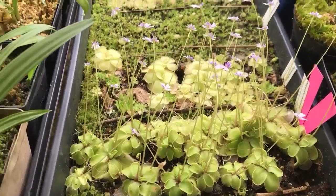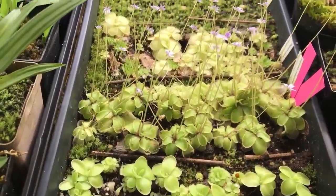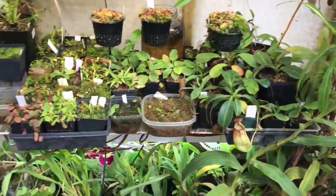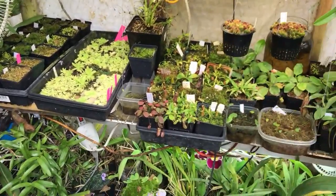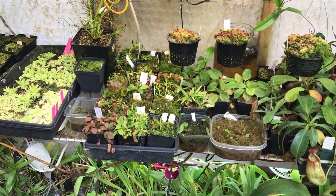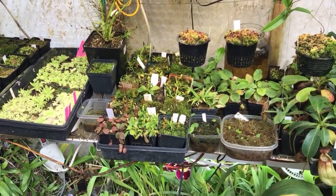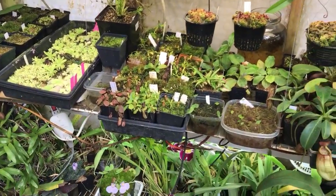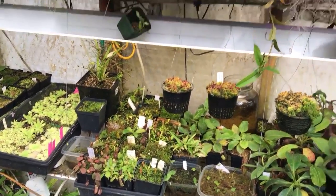Here's some pinguiculas. They're doing my irrigation system. I did it myself. It's down at the back of the greenhouse. It's too hard to show you, but it's on a smart switch, and then it has a solenoid valve hooked up to the hose or up to the tap, which is like a hot and cold mix. So it's a little bit warm water, just room temperature, and I can turn the irrigation on a timer because it's got a smart switch. Sorry, the irrigation's just a dripper, so it just goes in all these pots.